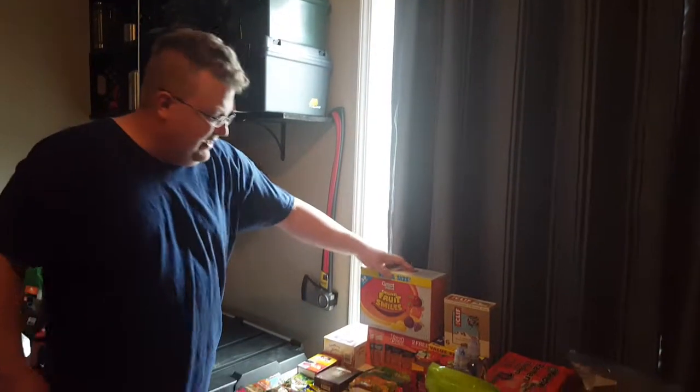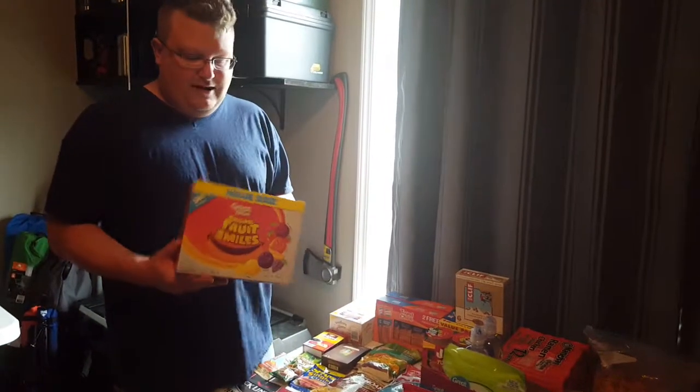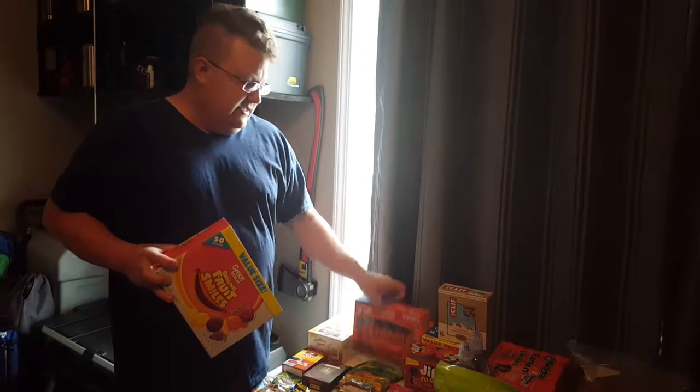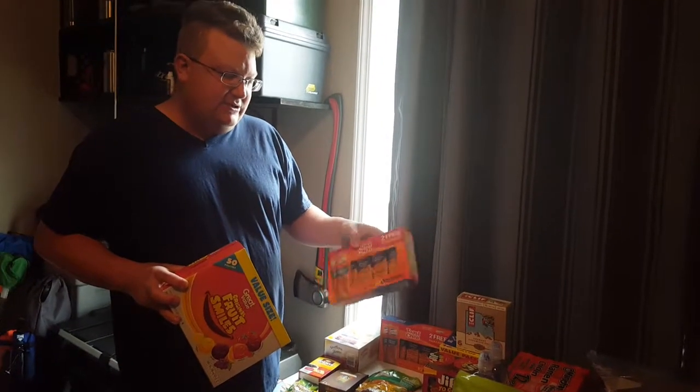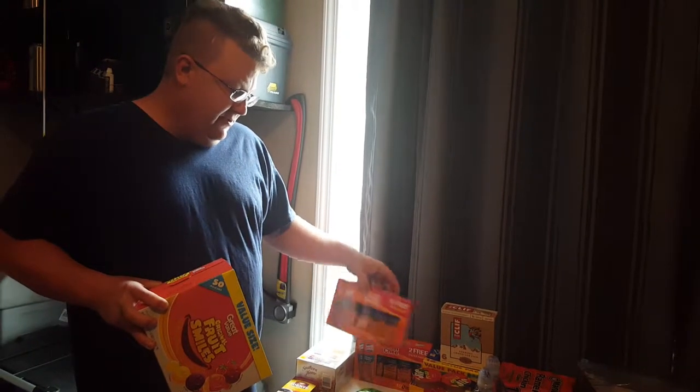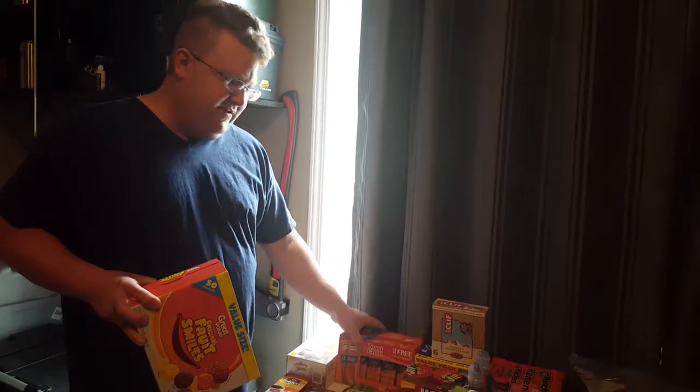Fruit chews, fruit smiles, good idea for morale booster. This big box at Walmart right now is $4. And then peanut butter and cheese crackers. I love these things. This is a good snack food. They were buy one get one free for I think $5.